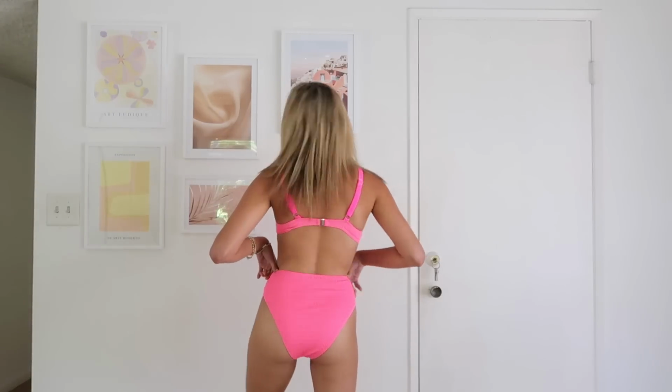Super high waisted, and as you can see, this does not show a ton of that low rise tan line, so this is not a high cut swimsuit. You've got a lot of coverage throughout the front and then definitely a little bit more coverage along the coochie area, and then the top just looks like this.